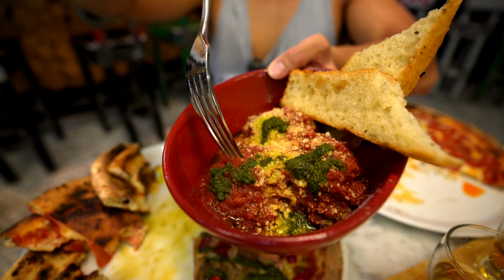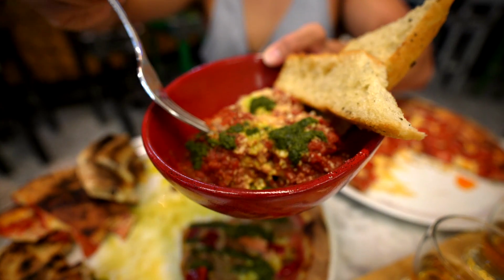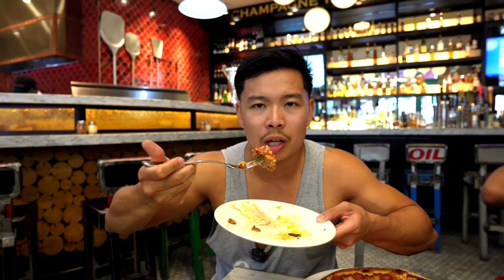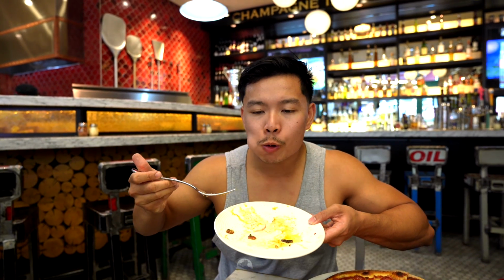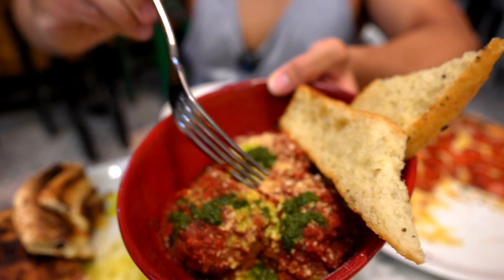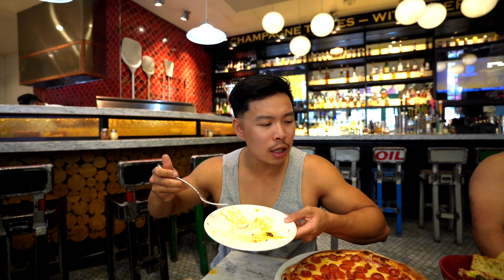So this is our starter right here. This is the meatballs. So it's veal, beef sausage right here with a bunch of garlic pesto sauce. Let's try this out. Oh yeah, love veal sausage. Really soft, chewy. It's a good sausage.